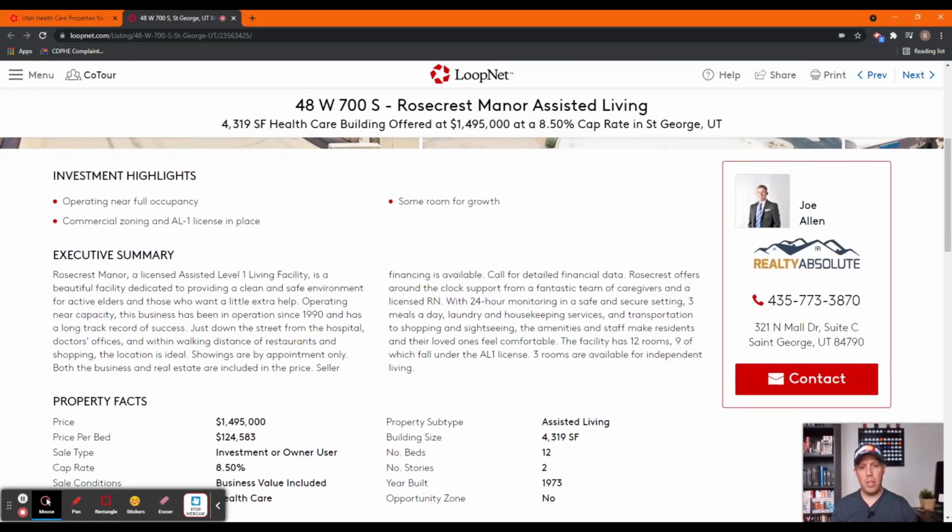The executive summary, I'm not going to read that for you, but you could go ahead and read it. Just what sticks out to me, it looks like it's been open since 1990, has 12 rooms, 9 of which are that type 1 license, and then 3 of them are for independent living. Independent living is a step down from assisted living. It's people that might need some help. You're still going to be making meals for them and things like that, but they can do everything for themselves, basically. So this particular facility has 12 beds, 9 of them assisted living, 3 independent living.